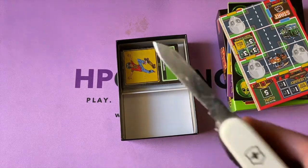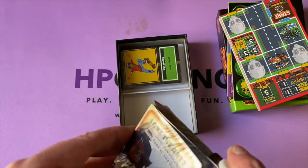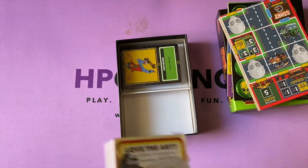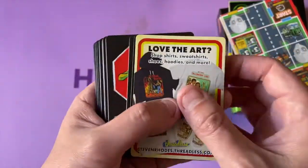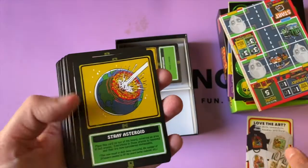Plus, it gives me an excuse to use my lovely knife again. Now, I do always try to keep the knife rusty and dull as possible because, of course, that makes it hurt more. Now, the plastic, of course, will disappear onto the floor. We seem to be suffocating in plastic at the moment, but I believe that's the general idea. There we go.